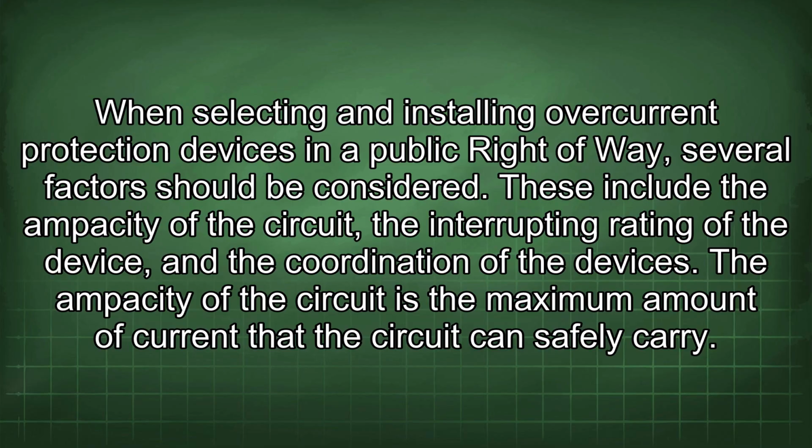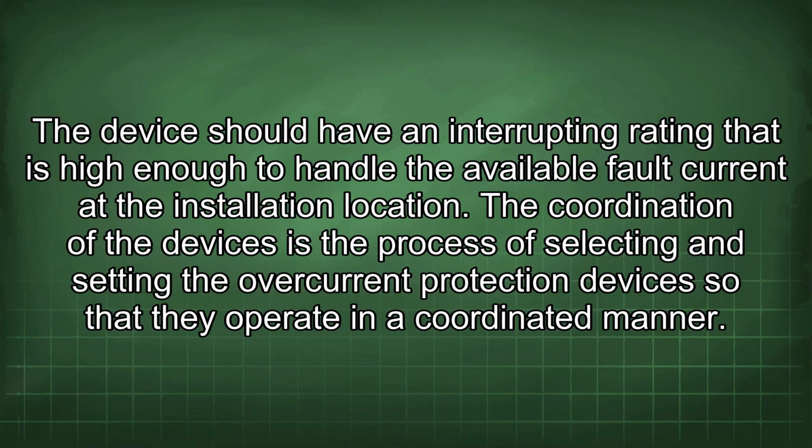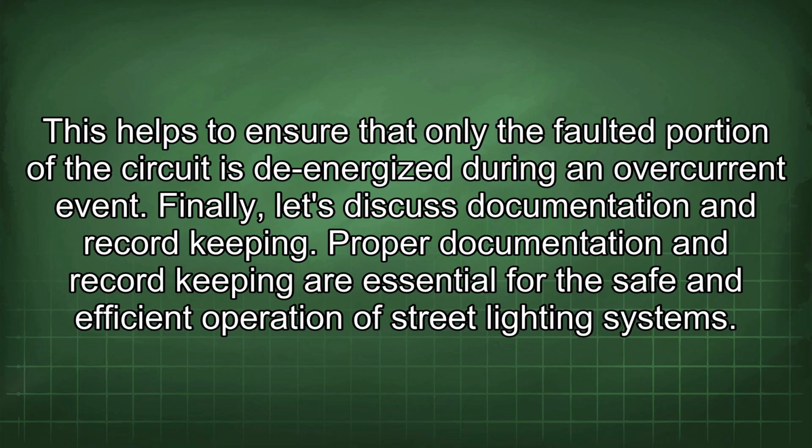The ampacity of the circuit is the maximum amount of current that the circuit can safely carry. The overcurrent protection device should be sized to protect the circuit from overloads without causing nuisance tripping. The interrupting rating of the device is the maximum amount of fault current that the device can safely interrupt. The device should have an interrupting rating that is high enough to handle the available fault current at the installation location. The coordination of the devices is the process of selecting and setting the overcurrent protection devices so that they operate in a coordinated manner. This helps to ensure that only the faulted portion of the circuit is de-energized during an overcurrent event.